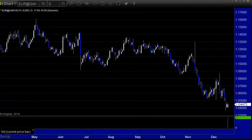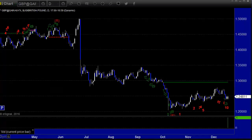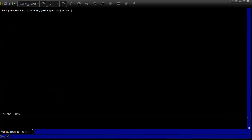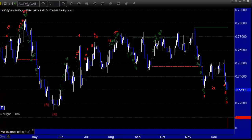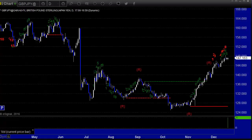And we'll look at the euro on the daily chart, obviously. Just the inverse of the dollar at this point. They're pretty much just the inverse of each other every week. Here's the pound. Didn't do much this week, actually. Aussie dollar headed much lower as the dollar got stronger. Pound yen up a little bit for the week.